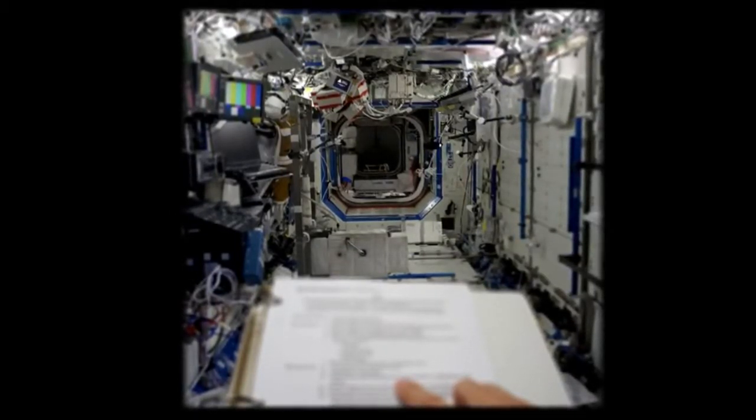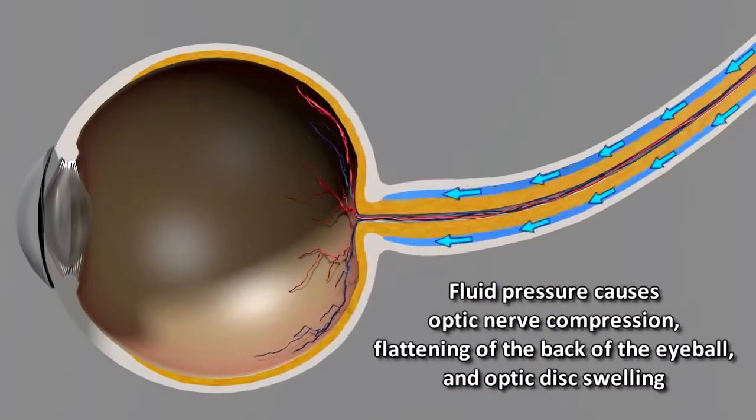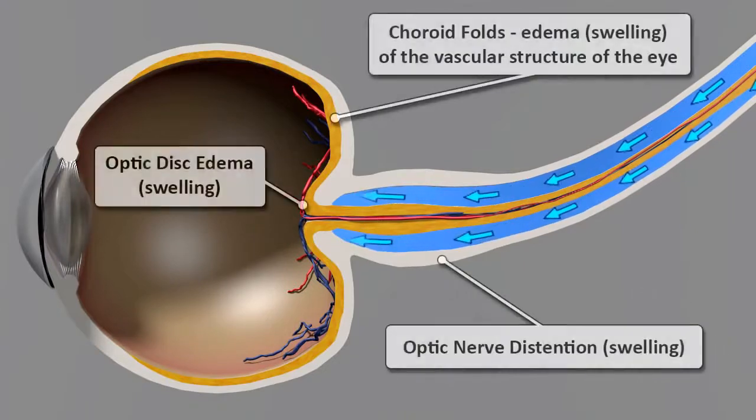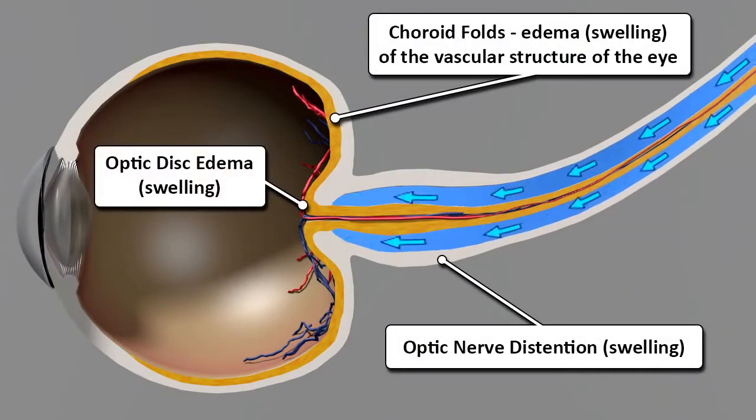So we started looking a lot more closely at the back of the eye. What we noticed was that tissue in the back of the eye became a little bit more swollen and the shape of the eye changed. But the big question is why? Why would someone's eye change shape? Why would the back of the eye become swollen?